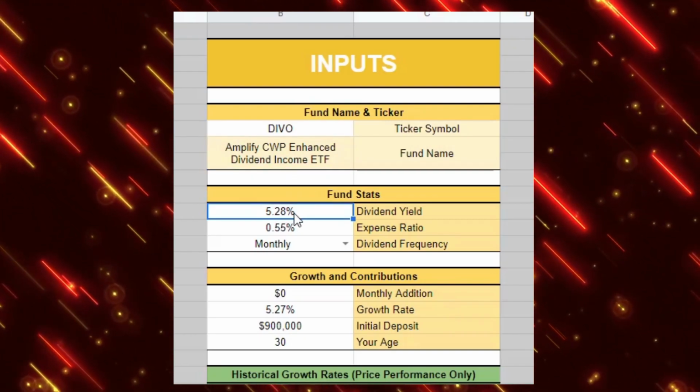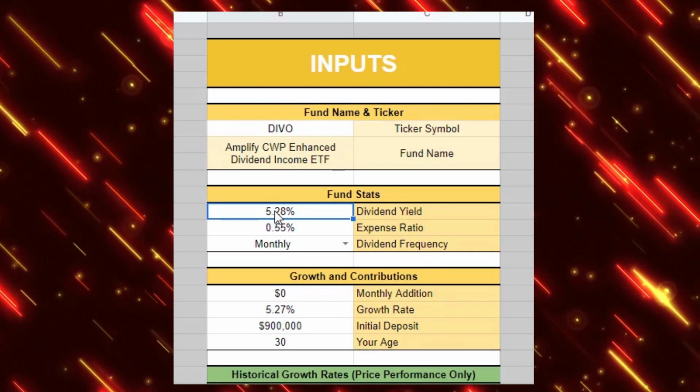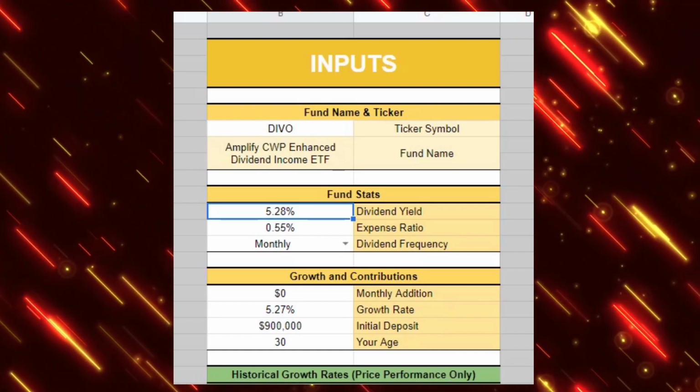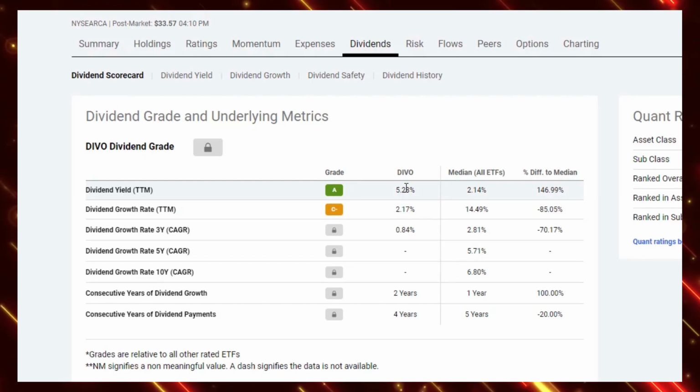I'll show you where I got some of these numbers from over on Seeking Alpha. First off, dividend yield at 5.28%. We head over to Seeking Alpha and find out that number. Over on Seeking Alpha's page under the dividend tab, dividend scorecard, you have the dividend yield, 12-month trailing yield at 5.28. So that is what we are using for the dividend yield.